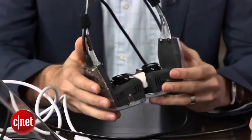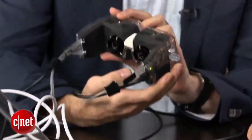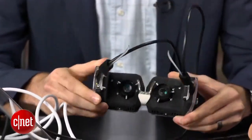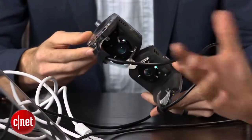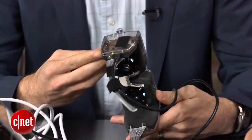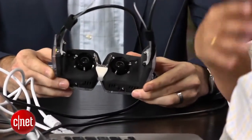Inherently the resolution of this is WXGA, which is 1280 by 800. But what's interesting is because of the way we send light into your eye, the perceived resolution is incredibly high. When you get a chance to see it, you'll notice that you don't see any pixelation, any screen door effect, no gaps in the screen. The other interesting thing to point out is not only is the resolution really high, but the frame rate can be extremely high. This prototype right now can run 240 frames a second. Wow. And we're able to push that up if we need to.